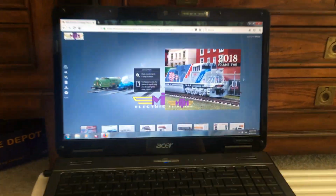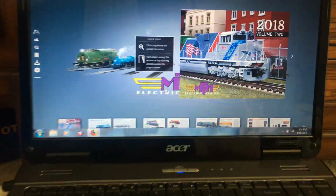And this car, I'm going to come back to this in a little bit. It's a Northern Pacific Slumber Coach. So let's get into the catalog if you've lasted this long.